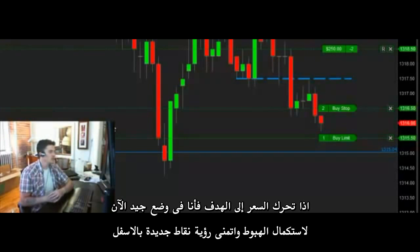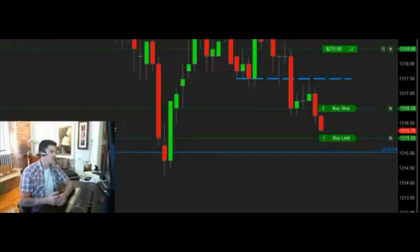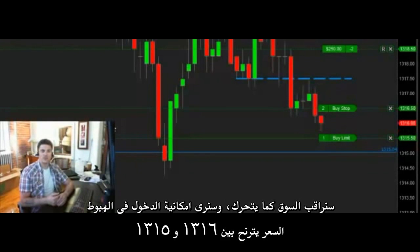If we come down and hit the target, well then I'm in a good position now to continue the move to the downside and hopefully see some new structure lows here. So we'll go ahead and watch this market as it moves and see if we can't get down there. And as you can see, guys, it's just sitting here and just playing between 13.16 and 15 3/4.